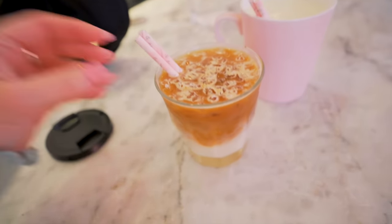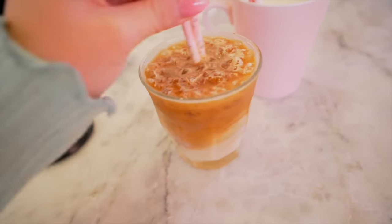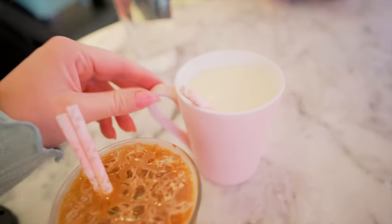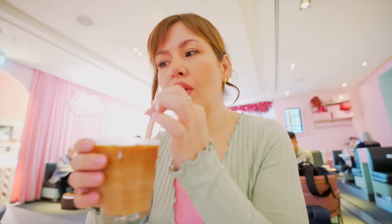Our drinks have arrived. I ended up just getting a skimmed iced latte, my typical one. They have Instagrammable lattes, but I just wanted a typical iced latte, and Dean got a glass of milk. Ooh, that is good coffee actually.